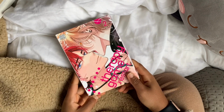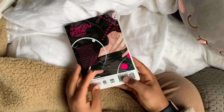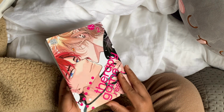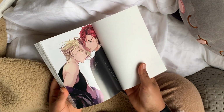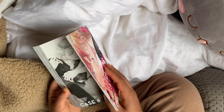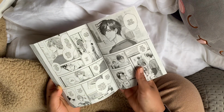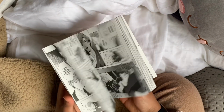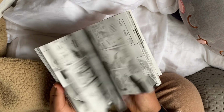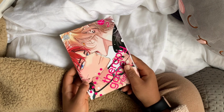Next we have another second volume for Therapy Game Restart. Y'all know that I enjoy me some good old Therapy Game, and now that we're getting a little bit more involved in the story, I'm just along for the ride and loving wherever it takes me. She never fails me. Every volume I read, she never fails me. I'm not sure how long Therapy Game Restart is supposed to last, but as long as there's chapters, I'm there.